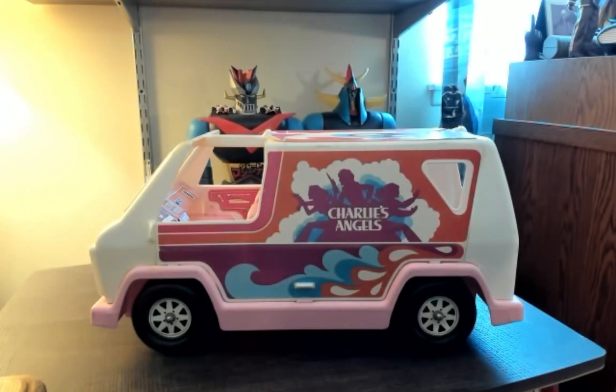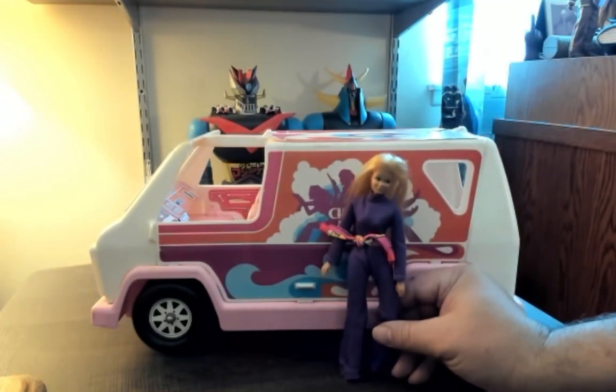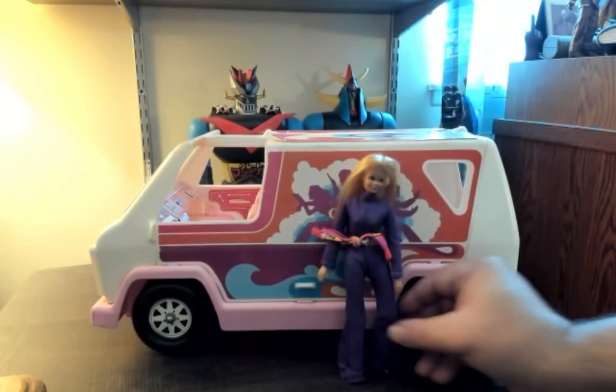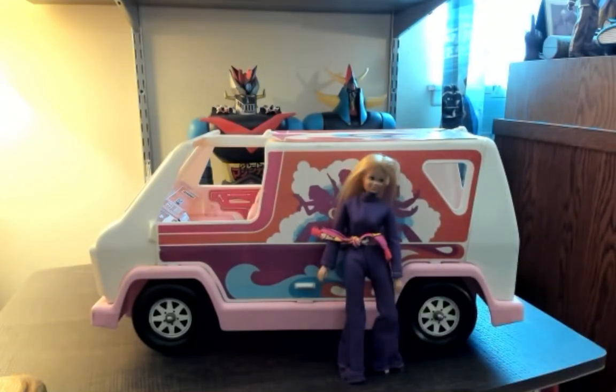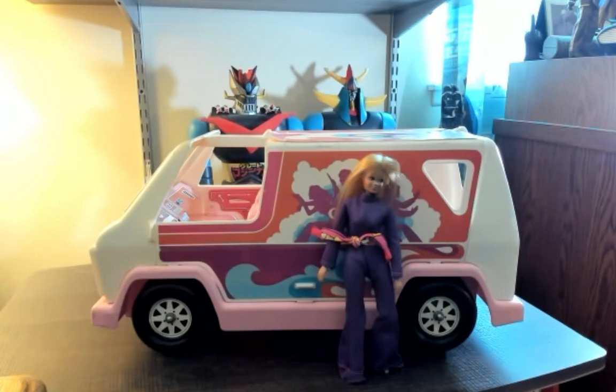I've thought about looking at some of the more recent Mego figures to go with this, but what I do have to sort of show off the van is Mego's Dinah Mite, which actually, size-wise, works pretty good with the van. Let's get this other light on. There we go. Add a little bit more light to it. So what do we got?